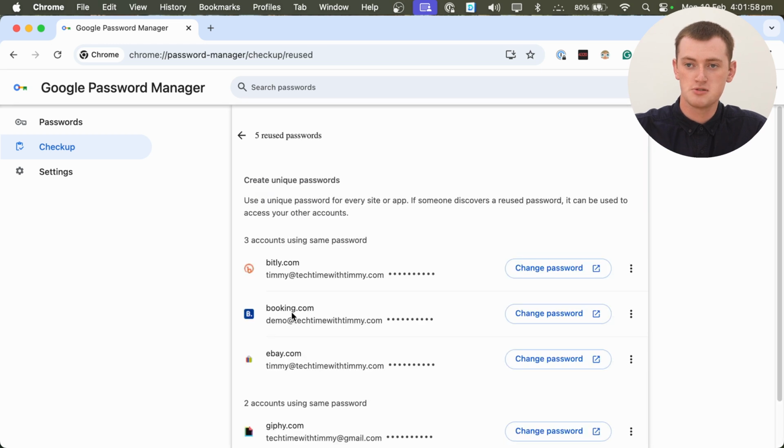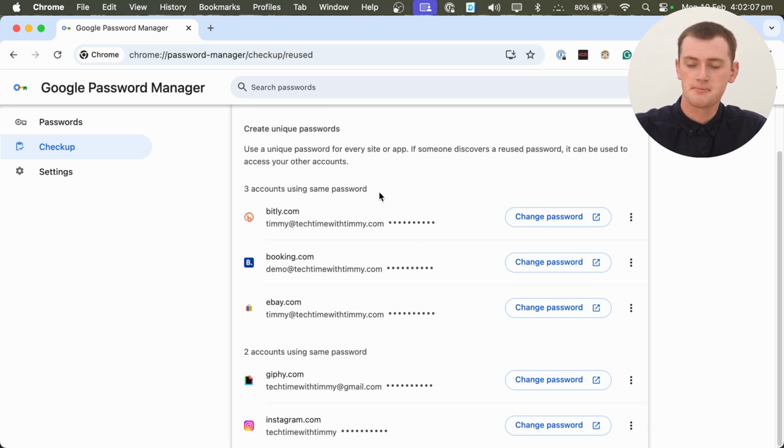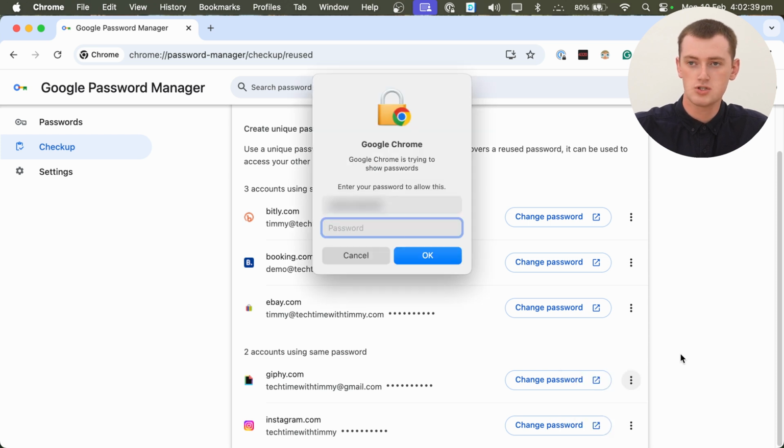If we click on reused passwords here, it'll show us which websites and which passwords have been reused, and it's actually broken them down. So we can see here 3 accounts using the same password. So this means these 3 accounts are all using the same password as each other here. So that's the same password there. And then these 2 other accounts are also using the same password, but a different password. So it's basically 2 passwords split across 1, 2, 3, 4, 5 accounts, which is really not what you want to do. And you can click the 3 dots here and click show password if you want to. You will have to type in your computer password just to confirm it's you.